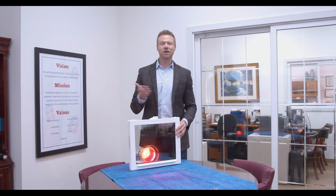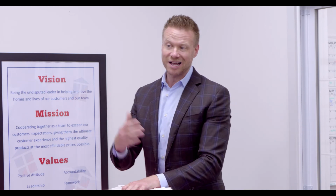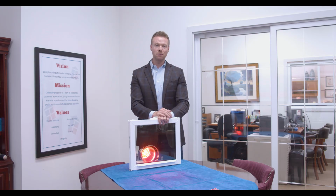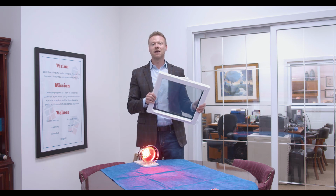So there you have it, guys. When it comes down to which glass is efficient and is going to make a major impact on the efficiency in my home, you can see between the single, double, and the triple, the triple obviously has the greatest impact.